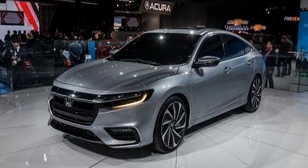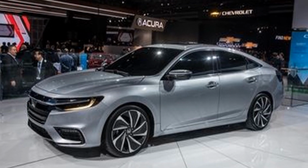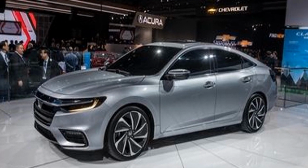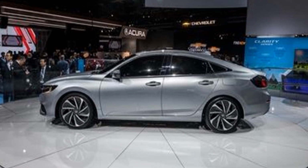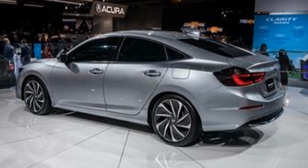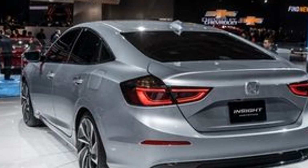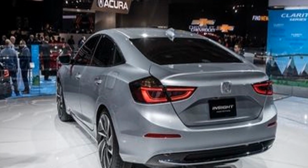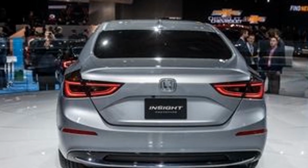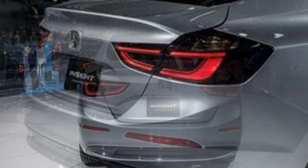We do know the Insight will use a version of the two-motor hybrid system from the latest Accord hybrid. Given that the Insight is smaller than the Accord hybrid and can get by with less than the Accord's 212 total horsepower, it makes sense that it uses a 1.5-liter Atkinson Cycle 4-cylinder gas engine instead of the Accord's 2.0-liter Atkinson Cycle 4-cylinder. Honda isn't sharing total output numbers for the Insight yet.